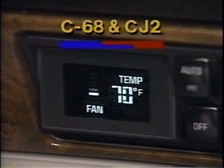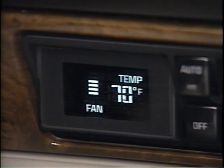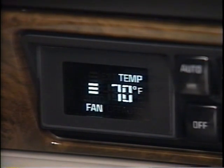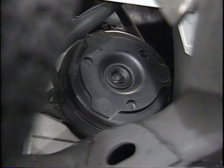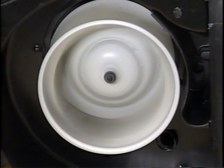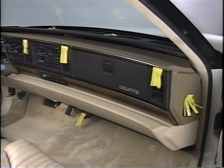The C68 and CJ2 systems can be used as partially automatic climate control systems or as fully automatic interior climate control systems. In automatic mode, the driver merely selects a temperature between 65 and 85 degrees. The automatic climate control system adjusts the air valves and the temperature valves to maintain the selected values. It also controls compressor clutch engagement and, when the blower is in automatic mode, blower speed to reach and maintain the desired temperature. Depending on the value desired, air is automatically sent to the heater outlets, the heater and defroster outlets, the panel outlets, or the floor and panel outlets.